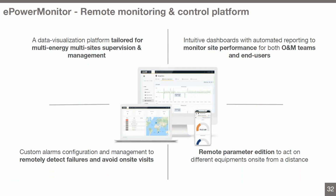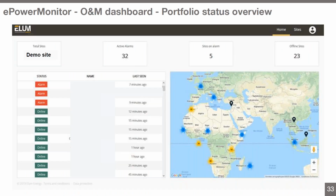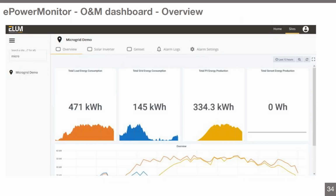Then we move on to the monitoring platform, which can help you not only display the data, but also have all the historical data, be able to export the data, and have some alarms for your site. This will allow you to have all your sites in the same platform, no matter the equipment you're using. If you're using different kinds of PV inverters for each site, for example, you can always rely on the same monitoring platform to have better and easier access when doing the operation and maintenance.